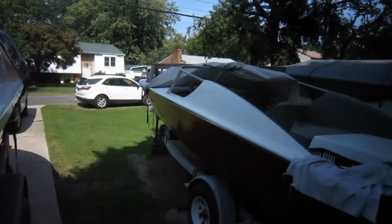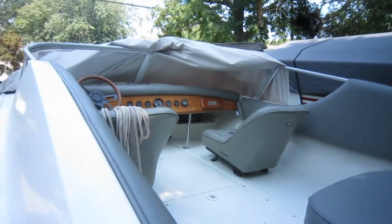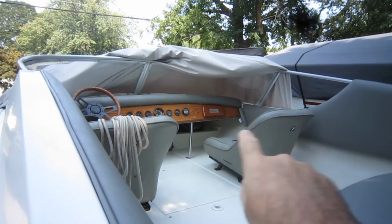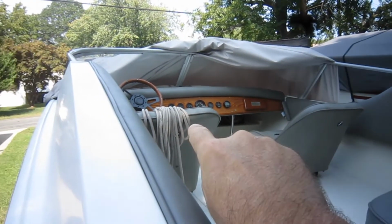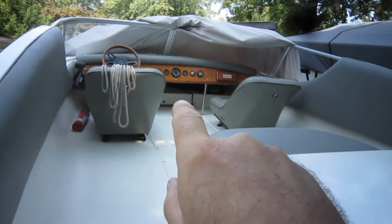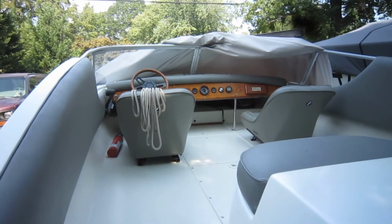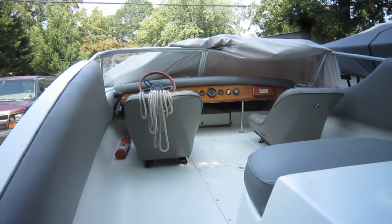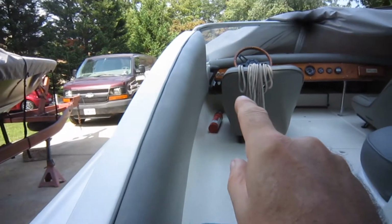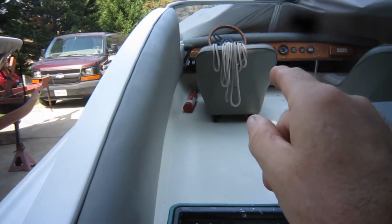Now if you look at my dashboard, of course the seats are kind of in the way, but you'll see mine doesn't make that frown. The top makes the arc, but the bottom does not. The deepest point is underneath the tach, which is the center point, and from there it goes up instead of down like the frown on the other one. That's because this deck is higher, and if you did the frown, you'd have a hard time getting your legs underneath of the deck. So it would be a real problem.